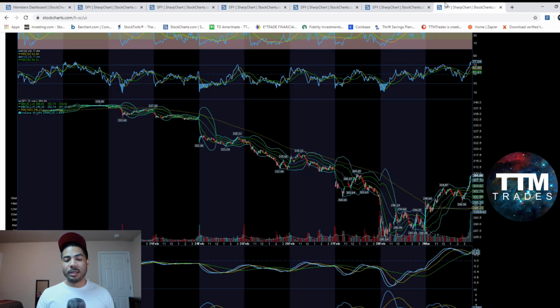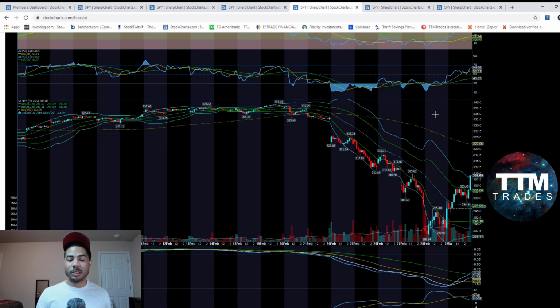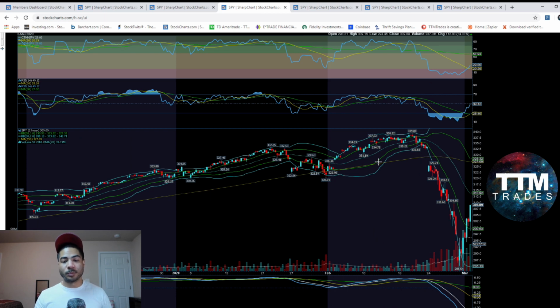Okay. And with that being said, on the pullbacks, I noticed that the 5-minute chart was still steady trucking up. And if the 5-minute chart is still holding momentum, then that momentum bleeds into the 30-minute chart. And then the 30-minute chart, if it's holding momentum, then that's going to bleed over into the 2-hour chart. All right. So what are we looking at?